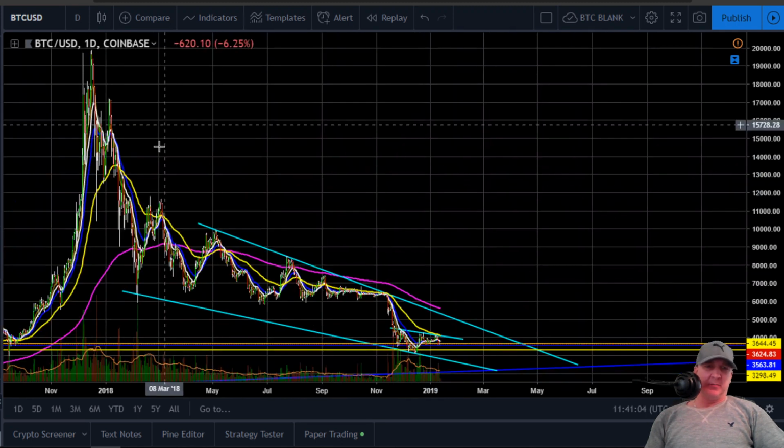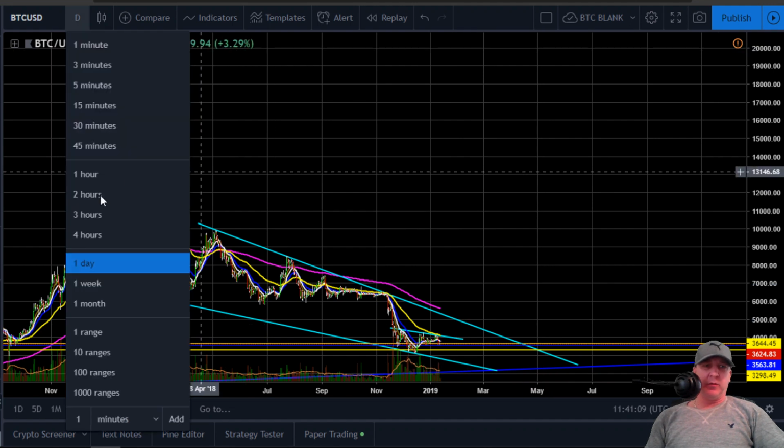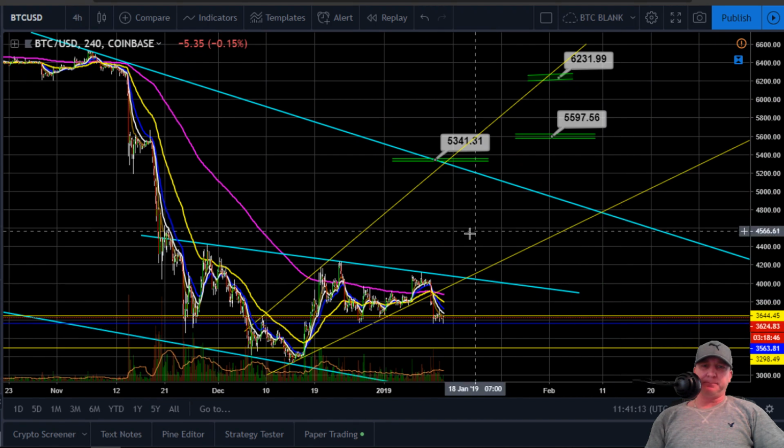This is the daily chart in Bitcoin. This is a falling wedge pattern we've been watching. I'm going to zoom into the 4 hour here and see what it's looking like.